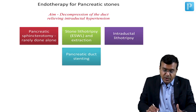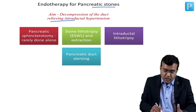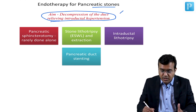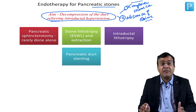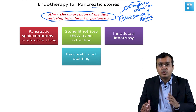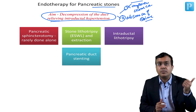So, endotherapy for pancreatic stones, as I said, the aim should be decompression of the duct, relieving all the intraductal hypertension. And this decompression can be achieved with what? Number one, complete stone clearance, and number two, absence of stricture. So, if you are planning endotherapy, you should have a goal that all the stones should go and the stricture should not be there, to get complete decompression. And why complete decompression? You will get long-term pain relief.